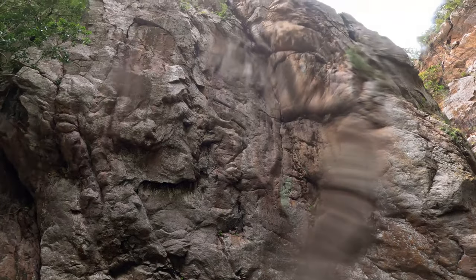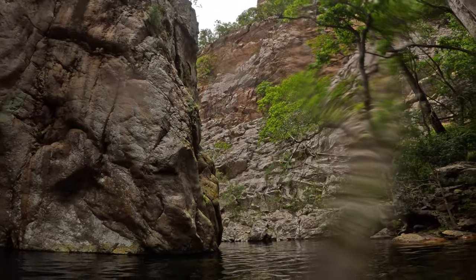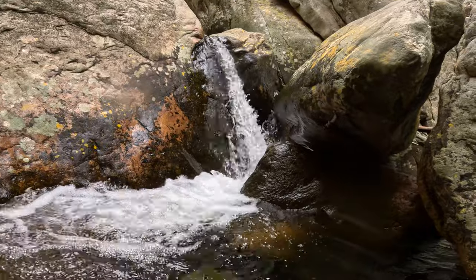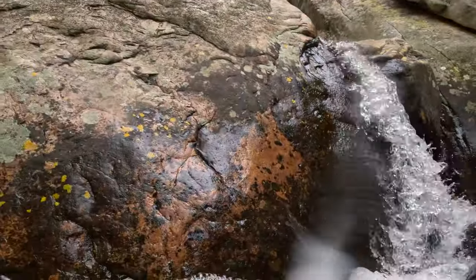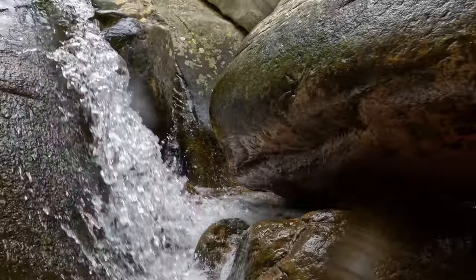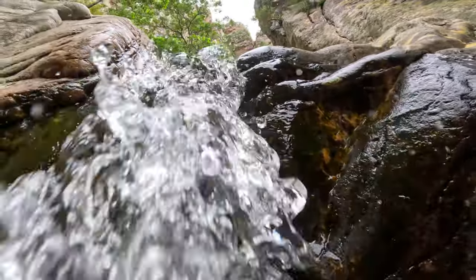At this point the hike starts getting really exciting. The sheer drops and cliffs all around. The rock faces and waterfalls that we have to climb up. There are always multiple ways of doing this. Multiple routes to take, and it's interesting to see who goes on which route and who tries to climb up where.